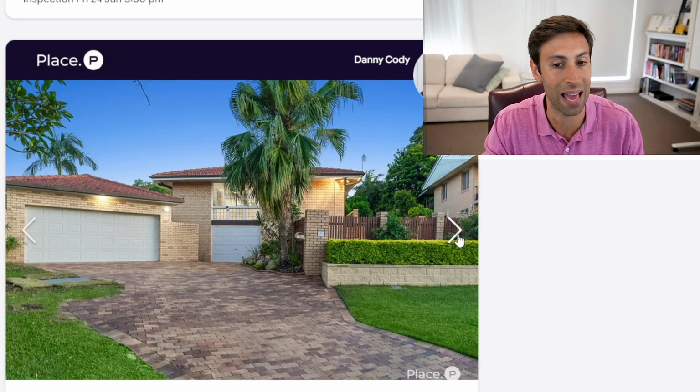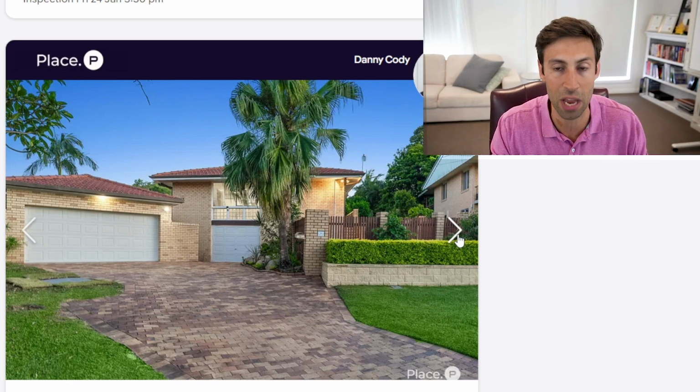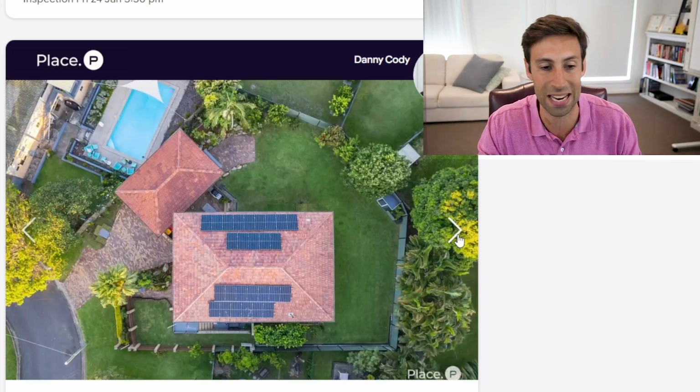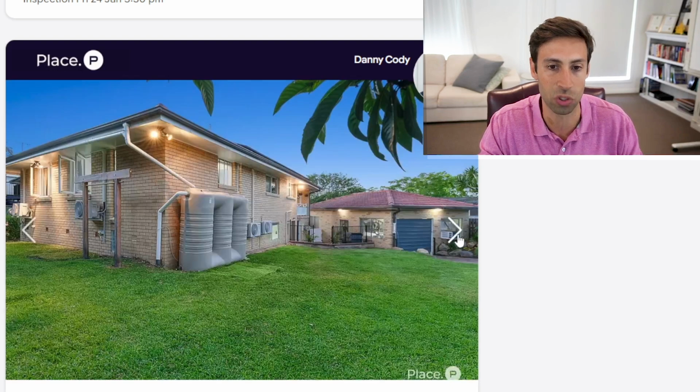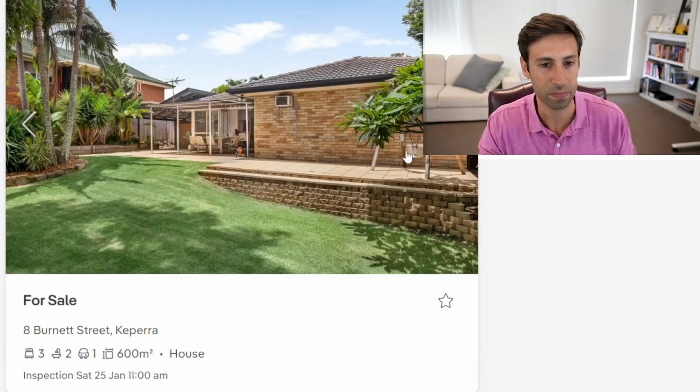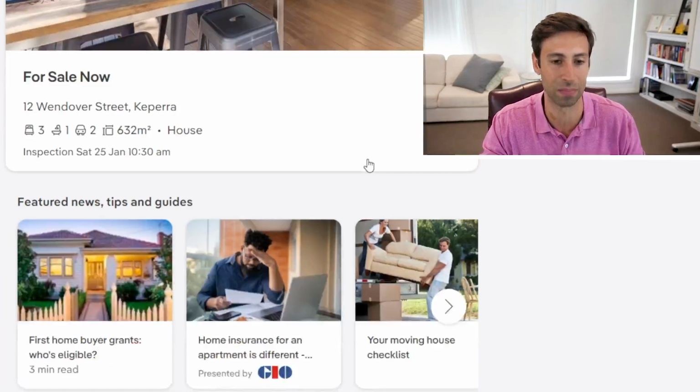So maybe people are going out here to get larger block sizes. And that's generally what people think. If they go further out from the city, they're going to get a larger block. They might have to commute further to get into the city. This one, again, older style house, around the same money, so around 1.3.